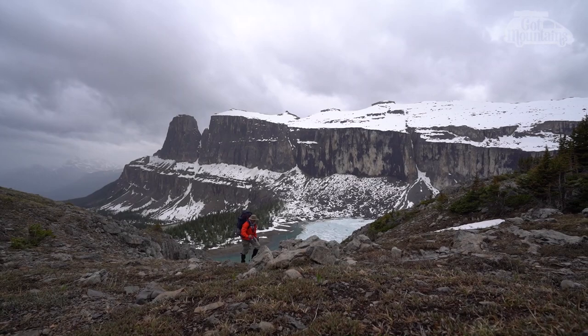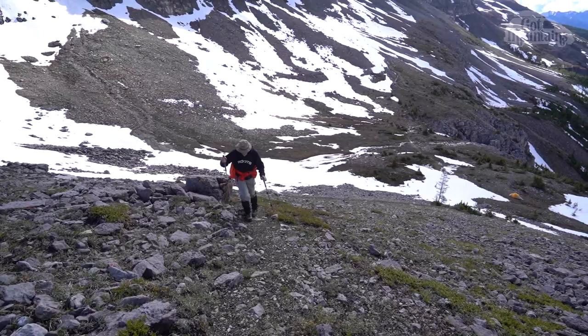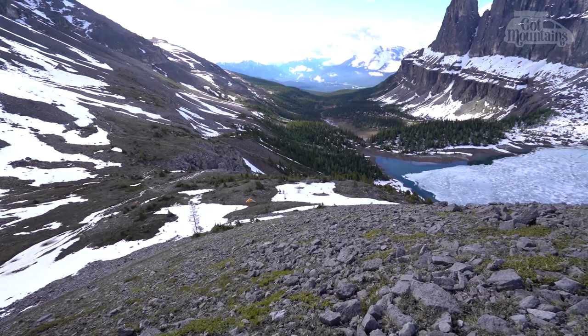The view from the summit of Helena makes it a must-do, as you can see past Cascade Mountain that towers over the Banff town site to the south, and look down on the Chateau Lake Louise 20 kilometers to the north.